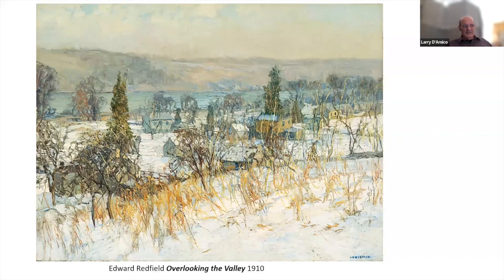And this is Edward Redfield. Again, another group of Impressionists moved out into the New Hope area in Pennsylvania. Really fresh color. This guy used to paint outdoors in the snow, for crying out loud. Fast painter. So he would try and paint a painting in one session. And some of these were quite big.